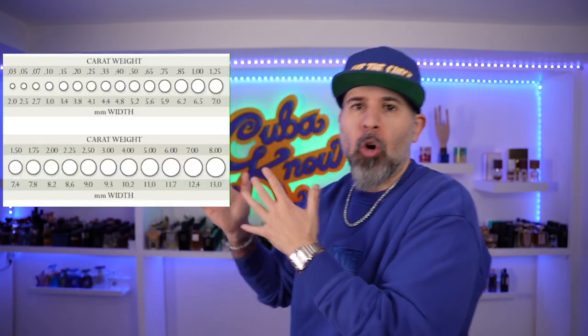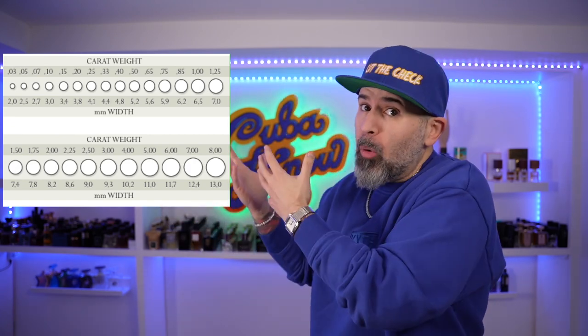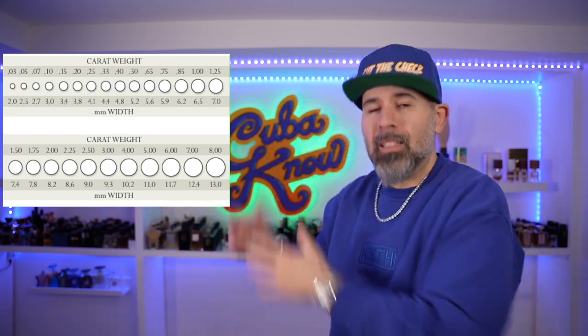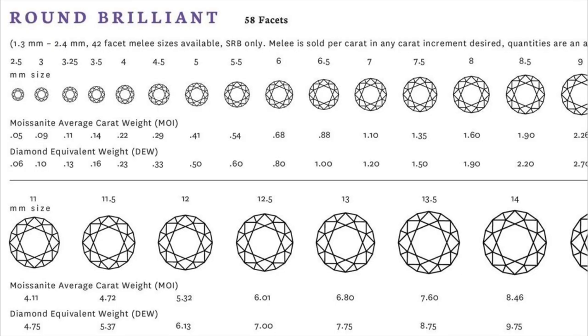But looking at this chart over here, you can see that a 3 pointer is approximately 2 millimeters, and a 5 pointer is 2.5 millimeters. A 7 pointer is 2.7, and so on and so forth. Now, another piece of information that I found interesting is that moissanite measurements are a little bit different. I'll show you another chart that shows slight conflict with the measurements on the first one. So all this information can't be Googled as easily.